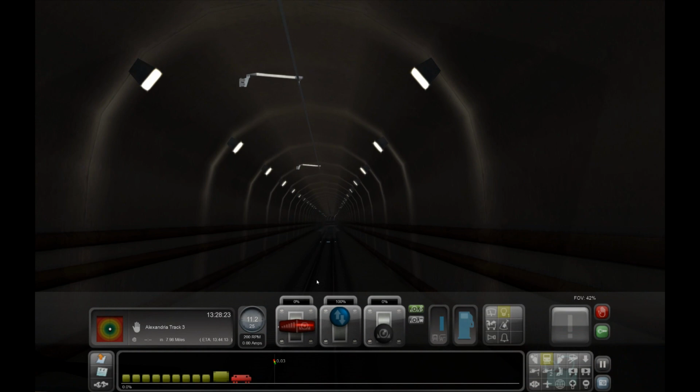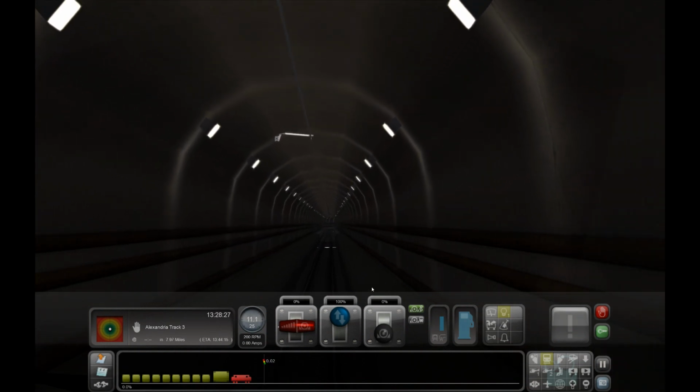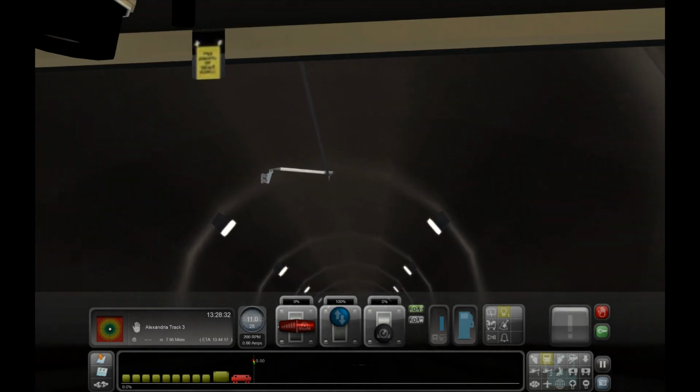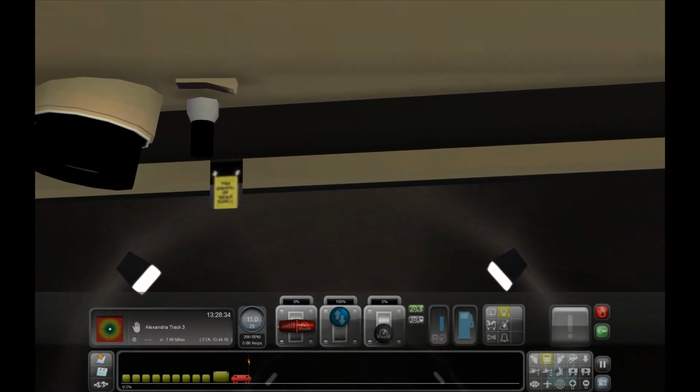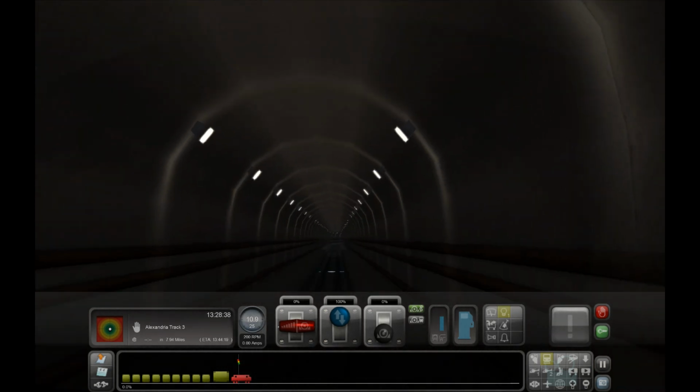Okay, here we go. We're coming down to the very end of the catenary right here. So just enough room for 2 power cars to switch. And right there, that was the southern end of the electrified Northeast Corridor.